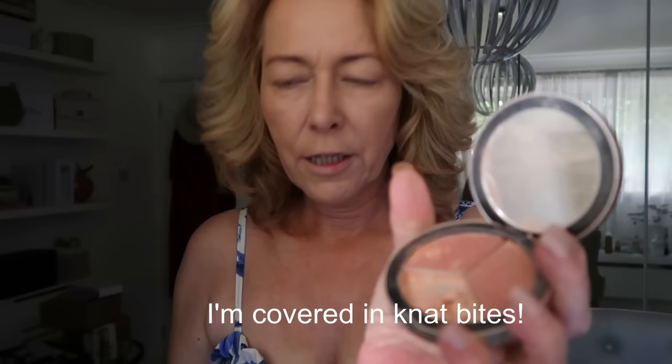Oh, going in with the Code 8 palette and mine's busted. I dropped it and I'm gutted. I haven't worn this for a while. I'm quite happy using the Beauty Pie. Actually, that was silly, Laurie. You've not even put any concealer on. Let's do that.